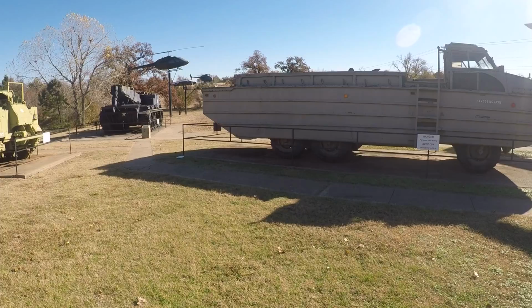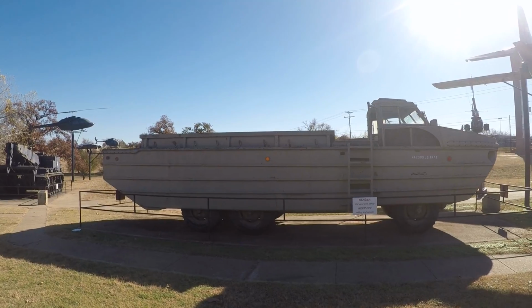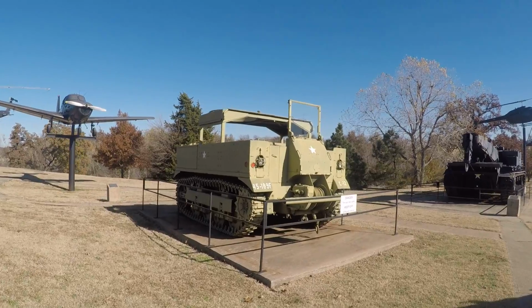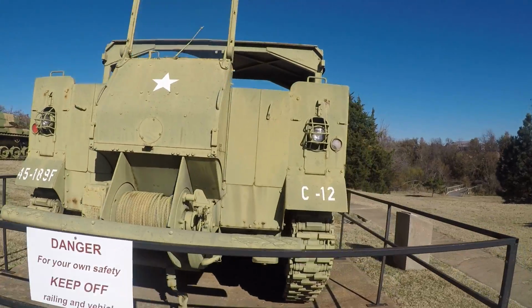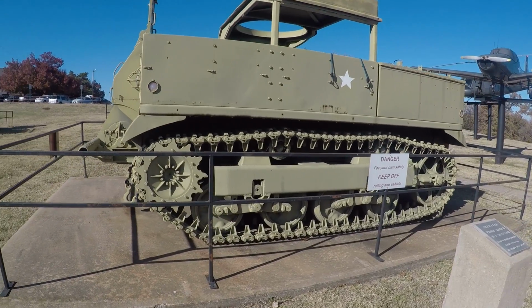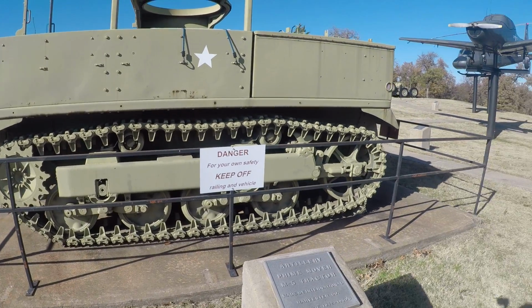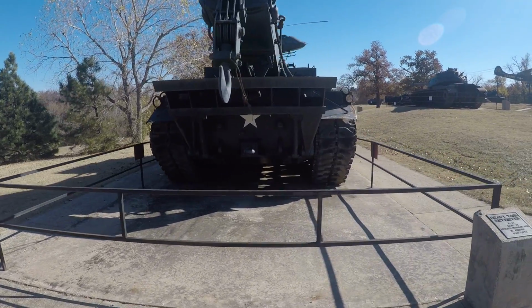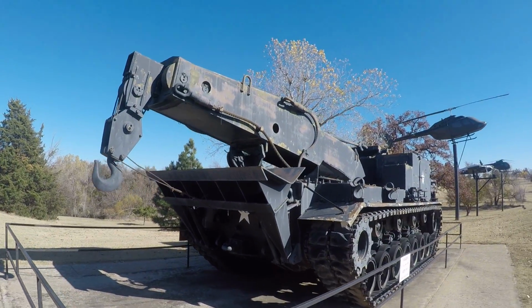Here's mine over here. The boat one. That's cool as heck, man. Look at that. Troop carrier that goes in the water. Supposedly doesn't sink. It's a smaller troop carrier. Let's see what this one is. Artillery prime mover, M5 tractor. Okay, so it was just one to move the artillery around. And this was a heavy tank retriever, M51. So it's like the tow truck for tanks.